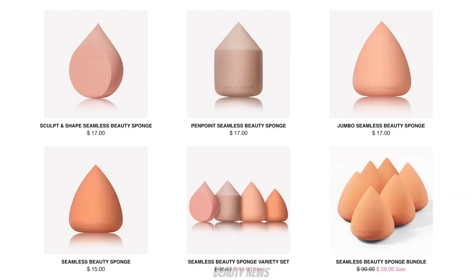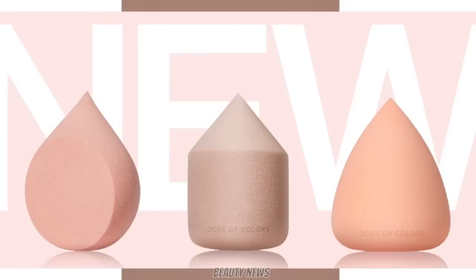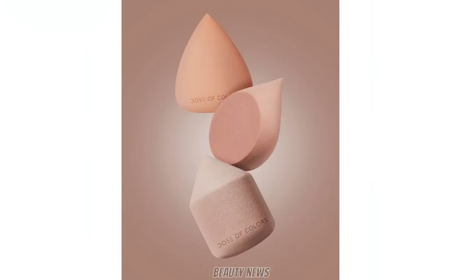Yeah. Sponges don't have to be teardrop shaped. No. So I'm curious to see how these go. But we've got the Pinpoint Seamless Beauty Sponge, $17, and the Sculpt and Shape Seamless Beauty Sponge, $17. One looks like a water droplet that's had a part cut out, shaved off it. And one looks like a square with a triangle on the top. Correct. They're interesting. So hopefully they're good, but they are very strange. They're out now, though, if you're interested.